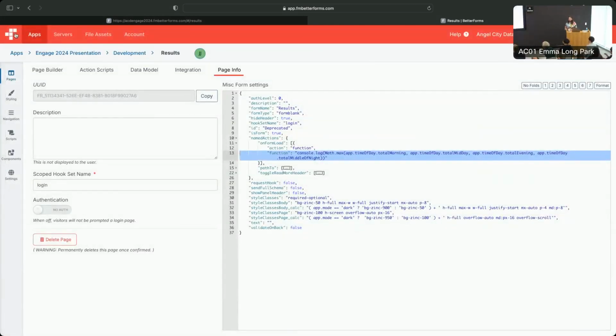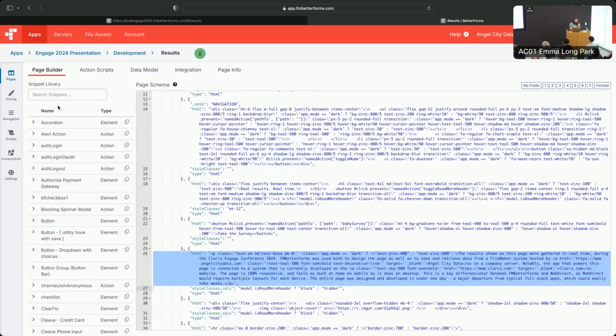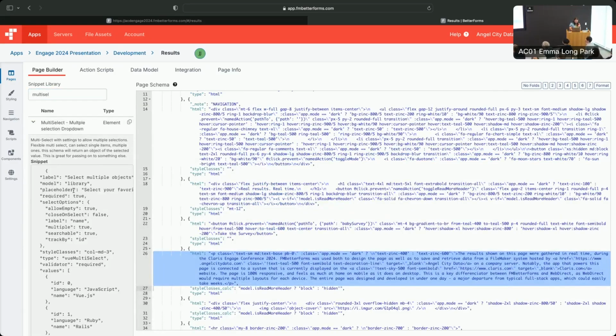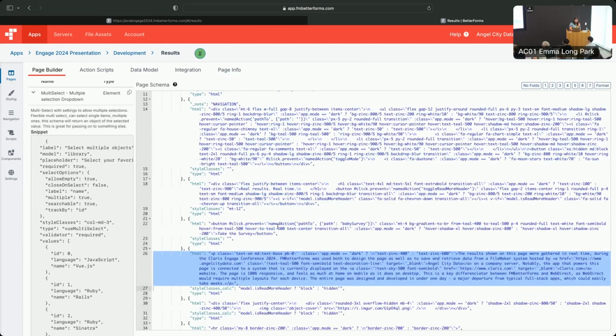I also know their team is working on more drag and drop features. Remember I told you about the snippets? That's these. So check it out. I go multi-select, and here it is. So I could grab this, paste it in, adjust the values that power that particular component, and I'm done. It's really nice.